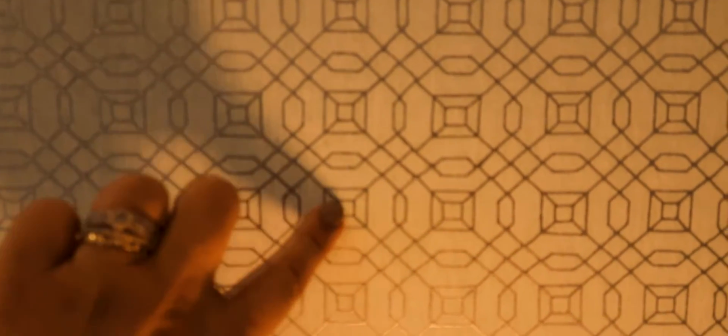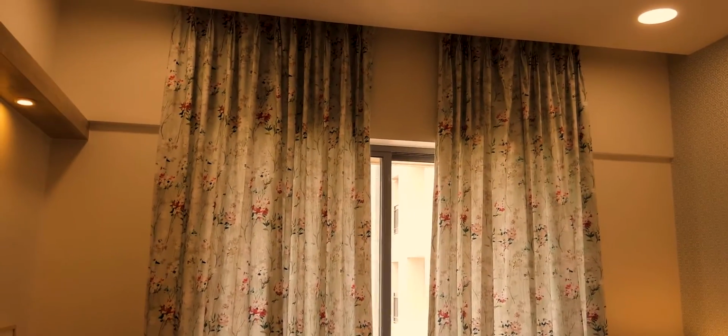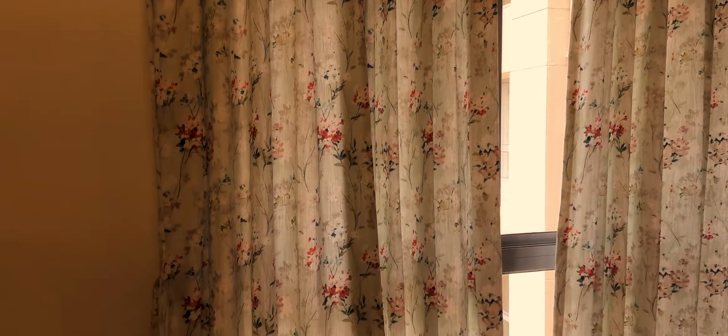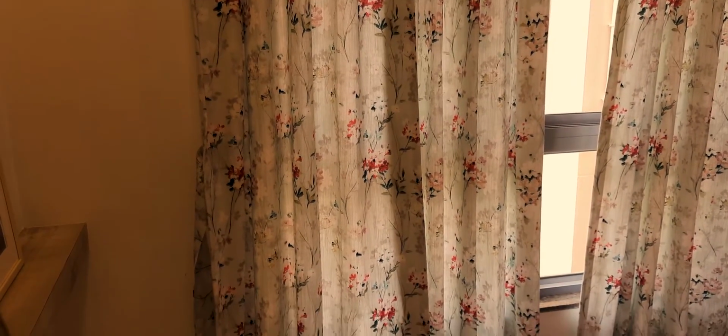The color palette for this room was majorly going to be mint color, and I don't know how well it shows up on camera, but we've used a wallpaper which is in mint color and has a little bit of a sheen that comes through with this pattern. So it's very minimal, it is not at all overpowering, and it still makes the room look very beautiful and subtle. We've also housed these drapes, which are a lovely, subtle, soft floral print, I would say, in a mint color with some accents of red, pink, and white.